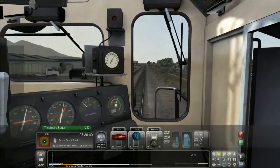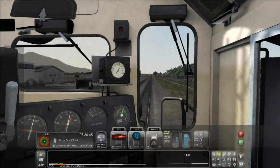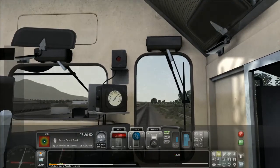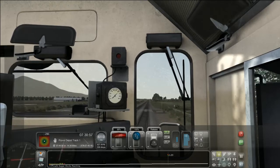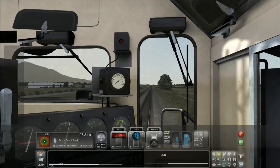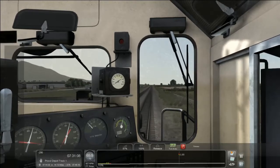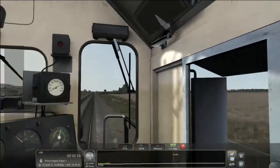We're time bonus. Somehow we're time bonus. I don't know how when we're behind. Oh, we're doing actually good. No, we're still a minute behind. We'll make up some of this time. I'm gonna try. 14 miles.